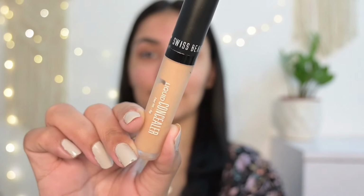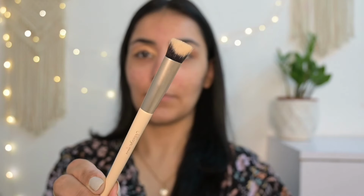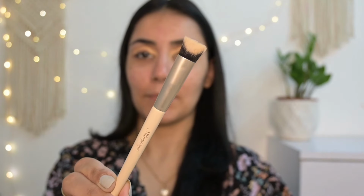To conceal my eyelids, I'm using Swiss Beauty Liquid Concealer. And if you're talking about Indian makeup brands and you don't talk about Swiss Beauty, I'm sorry, the discussion remains incomplete. I know this concealer needs no introduction, but if you haven't tried it already, please give it a try. This one retails for 180 rupees and is available in more than 10 shades, I guess, and my shade is 03.